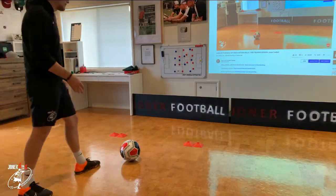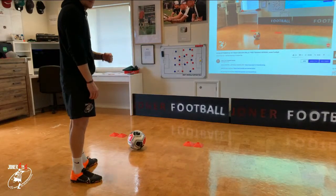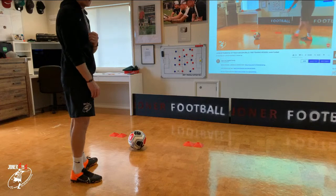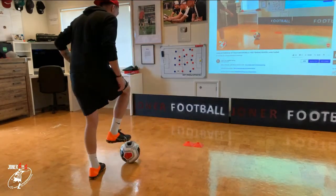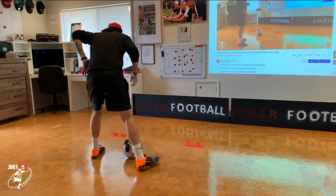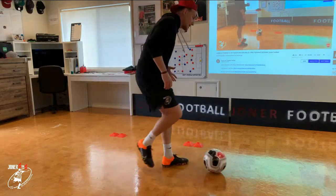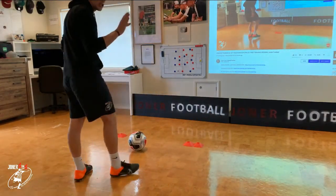It's going to be a lot harder now, guys. Here's what we're going to do. You're going to play the pass really firm, nice and hard. You're going to stop it dead with your right foot. Scissor with your left. Take it to the side. Bring it back in. And then repeat. And we're going to stick to the one side.